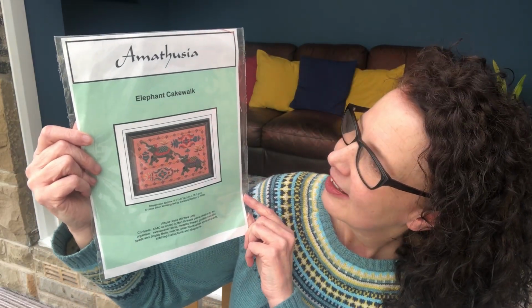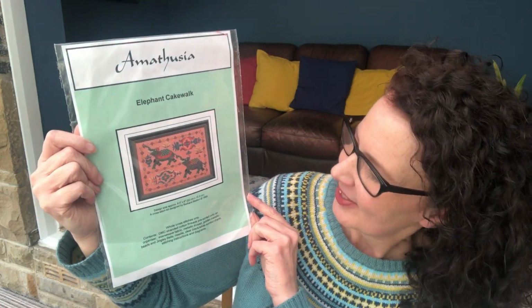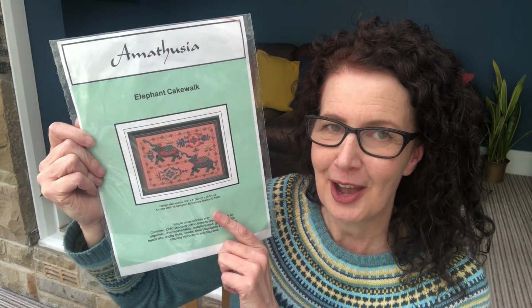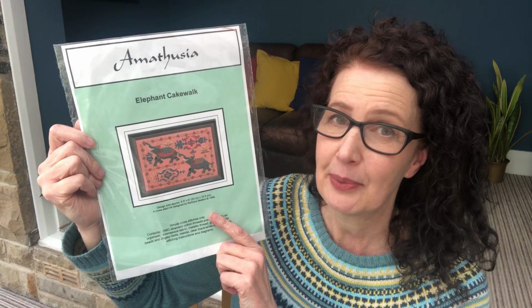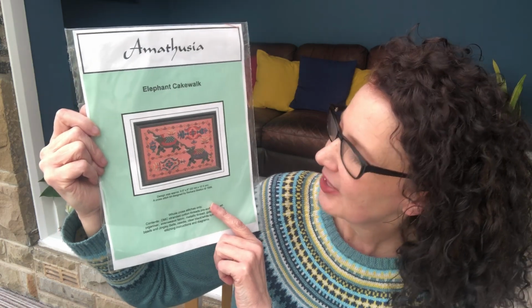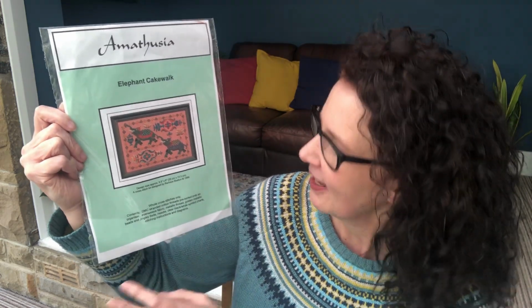And the next one is actually a kit. Oh, I saw this and I just thought, well, I'll tell you. Look at this. Elephant Cakewalk. I mean, the title itself was enough, by Amathusia. Look how joyful those elephants are. Oh, look at the colour of the fabric. By the way, elephants are my all-time favourite animal. Those are joyous elephants if ever I saw one. The title, the colour, the elephants, everything about this just said, buy me and buy me right now.